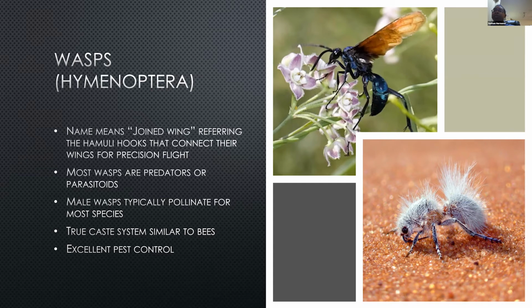However, the females are the ones that can sting and lay the eggs in the pests. Wasps also have a caste system, just like bees. The two here in the picture are solitary, but wasps such as yellow jackets and hornets actually live in a hive, and sometimes underground.